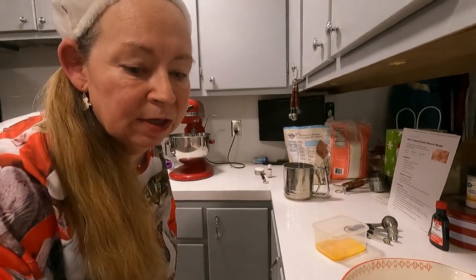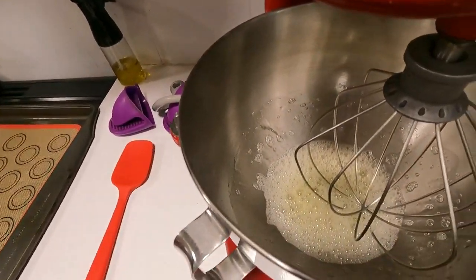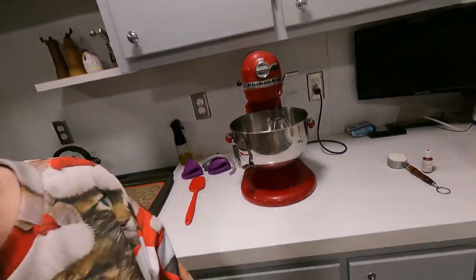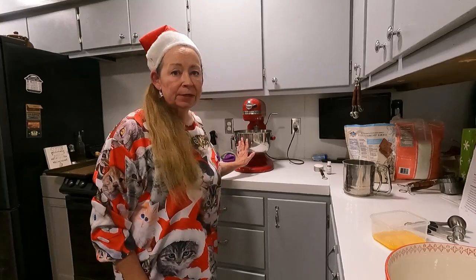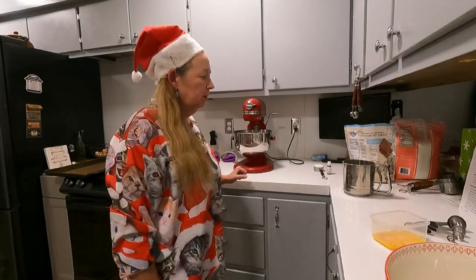Let me show you what that looks like when I say get it foamy. Okay, see that? It's nice and foamy. Oh, and I'm just slinging you all around, aren't I? All right, now what we're gonna do is to the egg mixture, we're gonna add 1/4 cup granulated sugar.